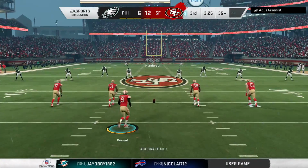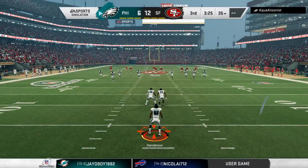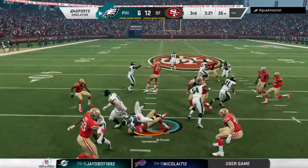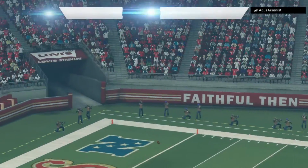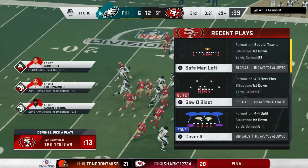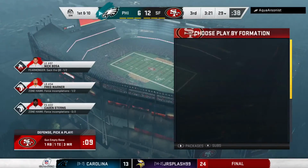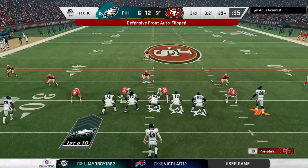Boswell now to kick it away after the touchdown. This is taken at his 4. And a good return as he'll be stopped just shy of the 30-yard line. The Eagles offense set to begin their next drive.